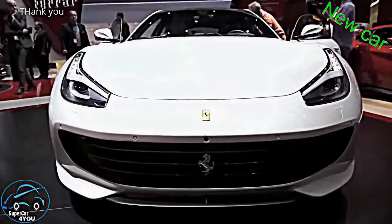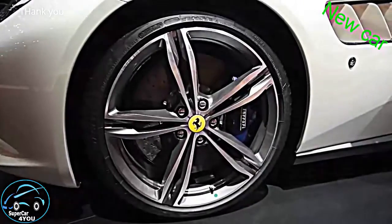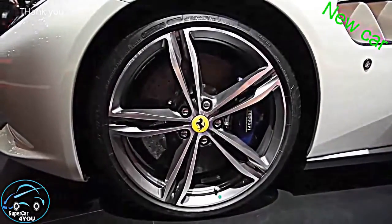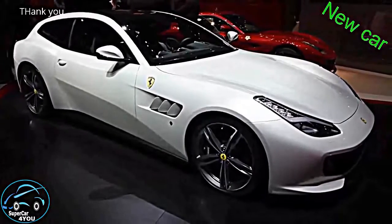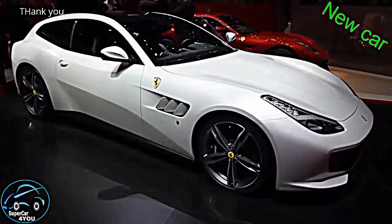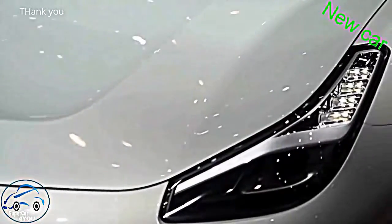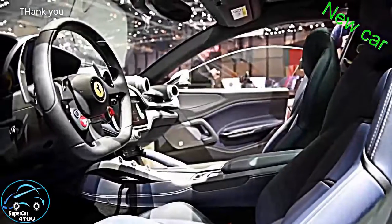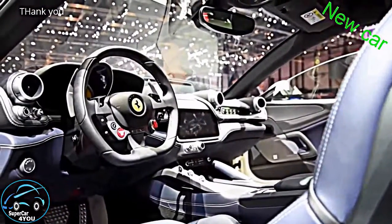Powered by an incredibly rare, naturally aspirated 6.3-liter V12 that revs all the way to 8,000 RPM, the GTC4 Lusso puts out 680 horsepower and 514 pound-feet of torque. 80% of that torque is accessible at a low 1750 RPM. This makes it more powerful than the FF it replaces, but Ferrari also says that it's 30% more efficient.